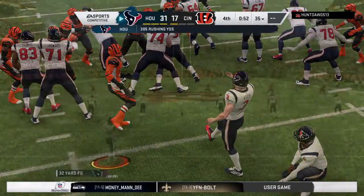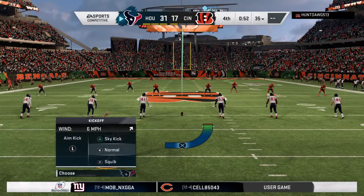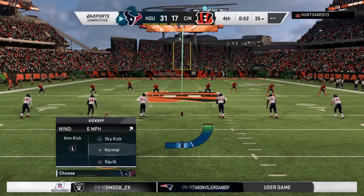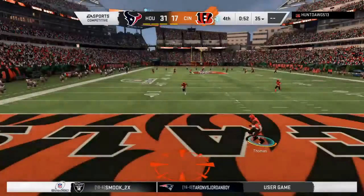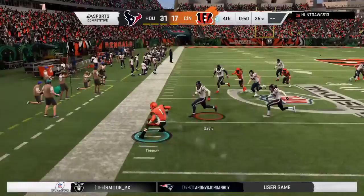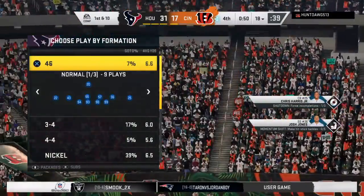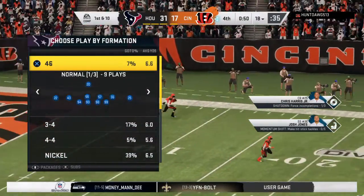Point after, right down the middle. And the decision to just kick the extra point winds up successful. Out is the kickoff unit as they run up and send this one away. This will be taken to the back of the end zone. And he's going to be out of bounds here as the run back will leave him shy of the 20-yard line. At their own 18-yard line.